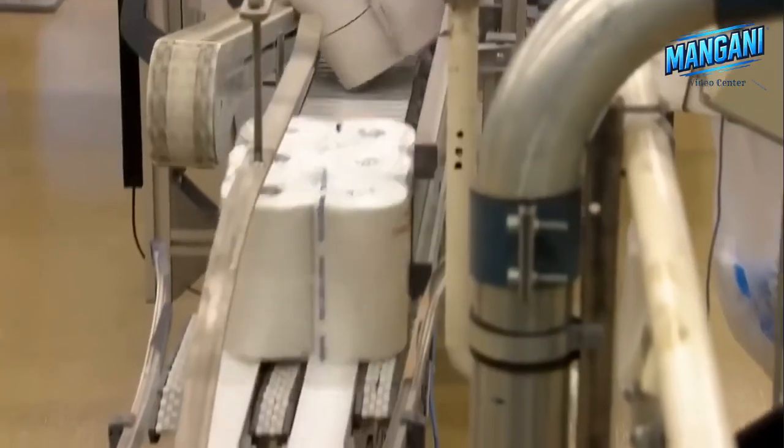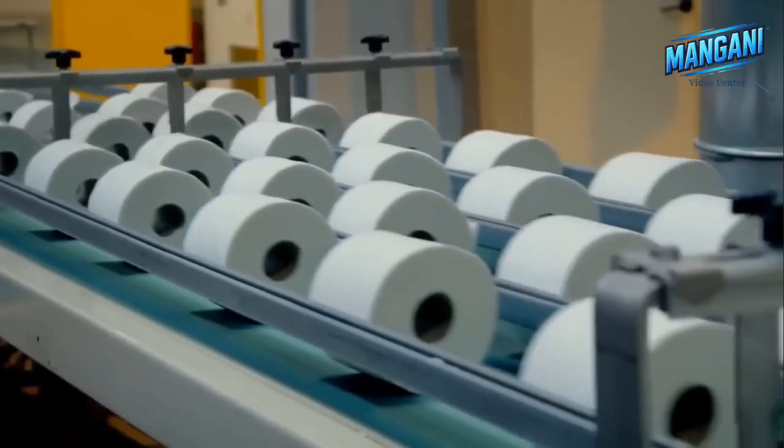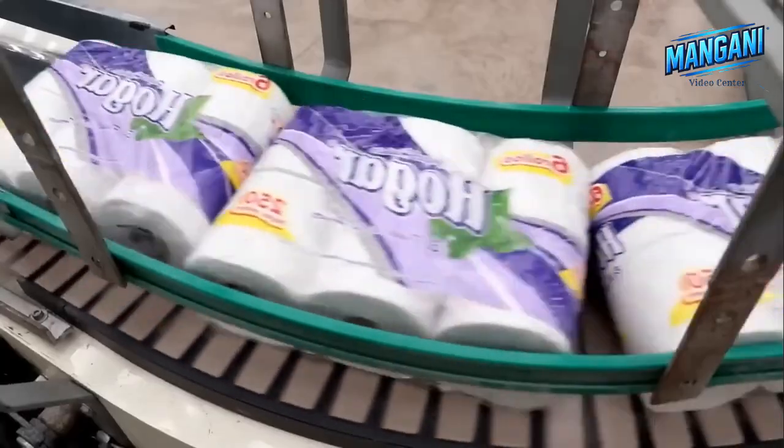Rolls intended for commercial use are individually wrapped in paper, while household rolls are packaged in clear plastic in bundles of 4 to 30 units. And that's how, in about 15 hours, tons of used paper and cellulose fibers are ready to re-enter society as toilet paper.